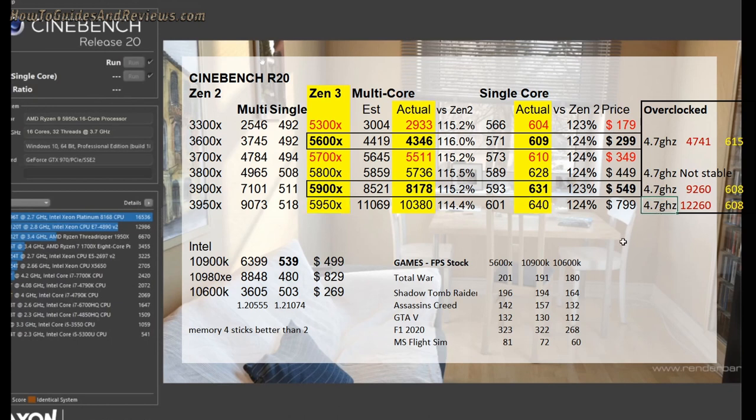Yes, it can be overclocked to 4.7 GHz and it gives a massive jump to 12260 on Cinebench. That is a massive 18% increase in performance. Of course, the single core is 608, which makes it the same as the 5900X, but that's what you have to give up: single core performance for multi core performance increase. Unfortunately, it's not sustainable.